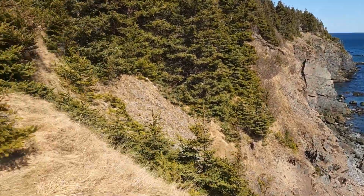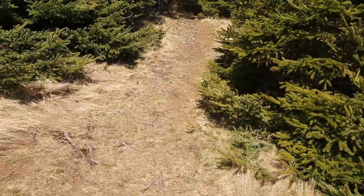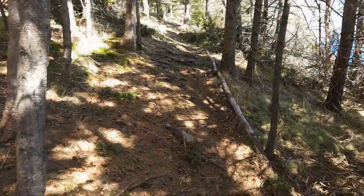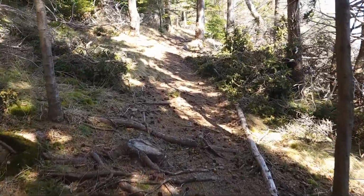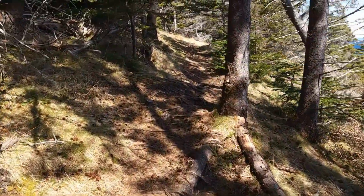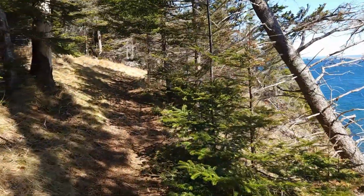Let's continue up the trail and move a little bit more into the woods. A well-marked trail continues through the woods as we leave the gardens and the grass behind. Following along the cliff, there are many places where you can look down and see the beach or the rocks below.